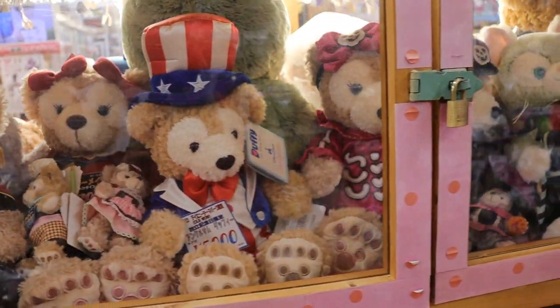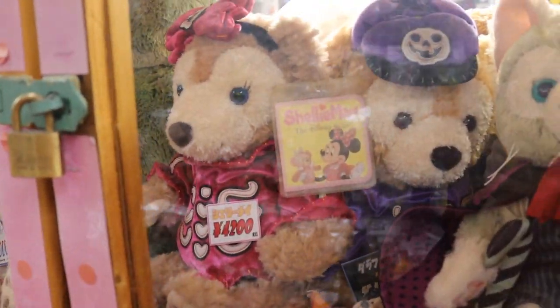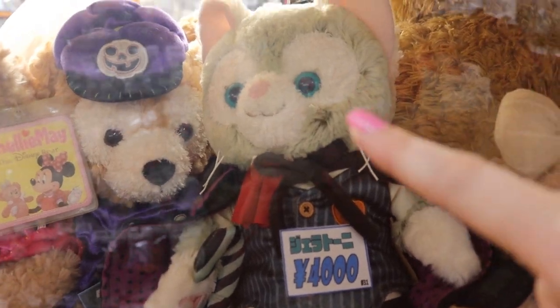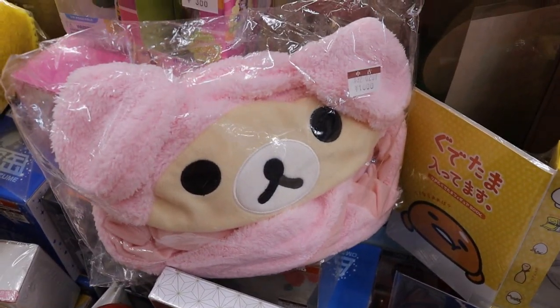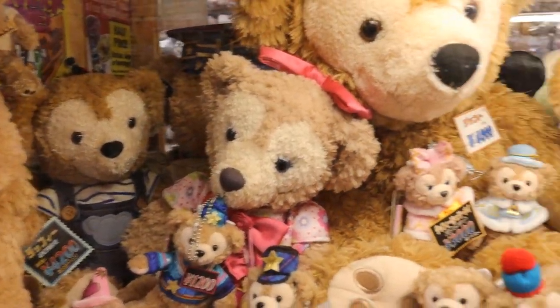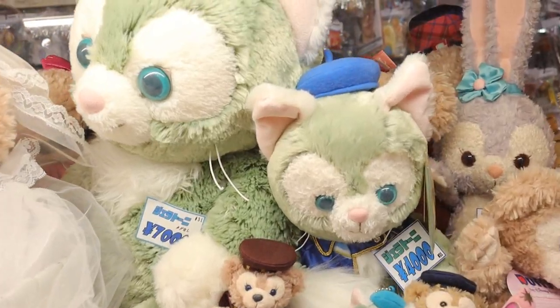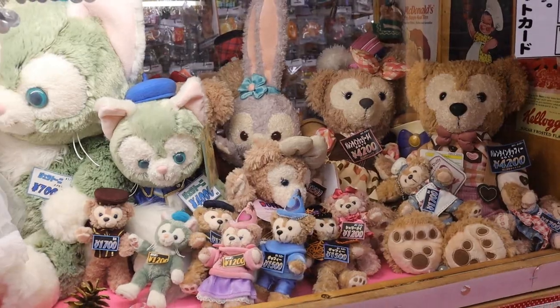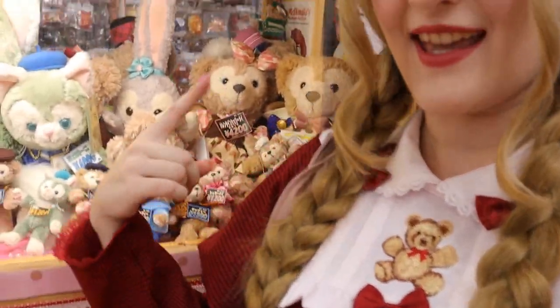So they have a bunch of adorable Disney characters, Tokyo Disney characters. They have the Shelly Mei Halloween version. It's super cute. And a Rilakkuma hat. Look at all the bears. So beautiful. Oh, they're married. Oh, so cute. Look, I have a bear, and there's bears. I have an addiction with bears.